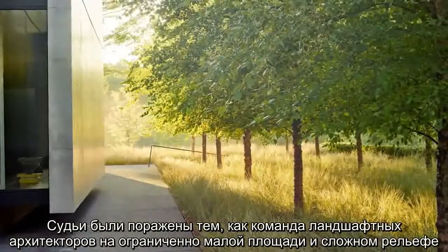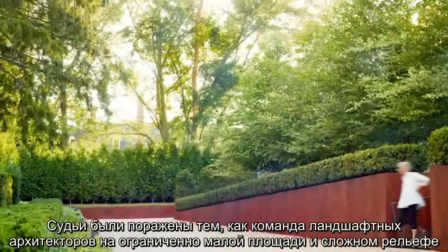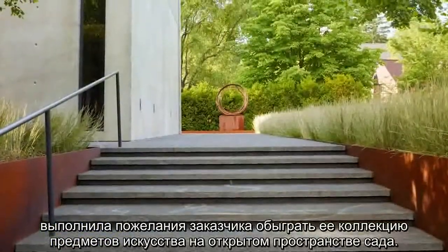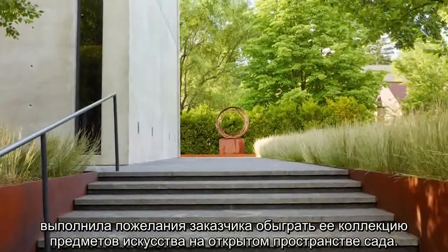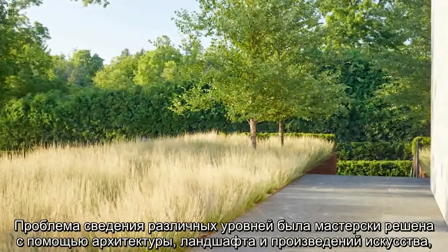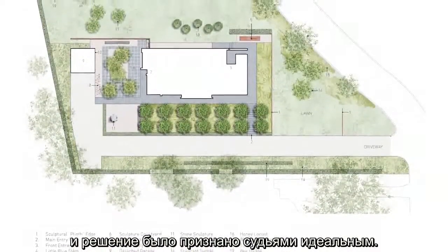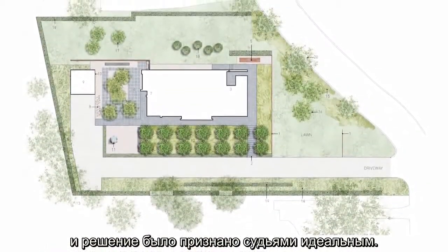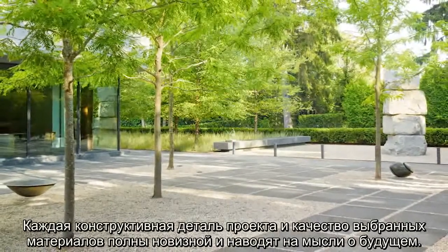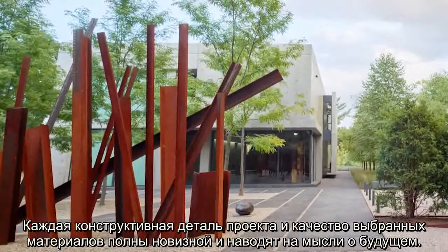Jurors were struck by how the landscape architect team worked so well within the confines of a small and complex site to fulfill the client's vision of an outdoor space for her important art collection. Despite the challenge of complicated grades, the skillful blending of landscape with architecture and art was applauded by the jury as absolutely perfect. This and every element of the project, construction and the quality of materials, speaks to the new and going forward.